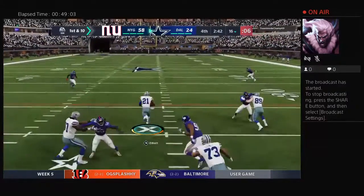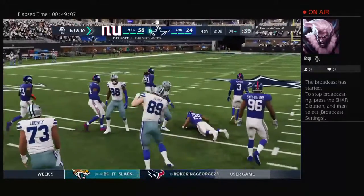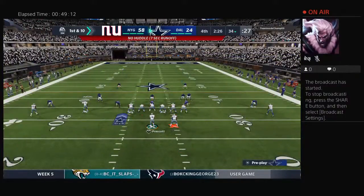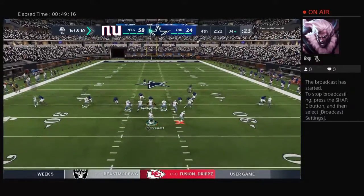They go back to Elliott. He's been busy. Elliott a 1st down and more. And finally brought down at the 34-yard line. Another nice gain. That's now 30 yards between those last 2 plays. 1st and 10 at the 30.